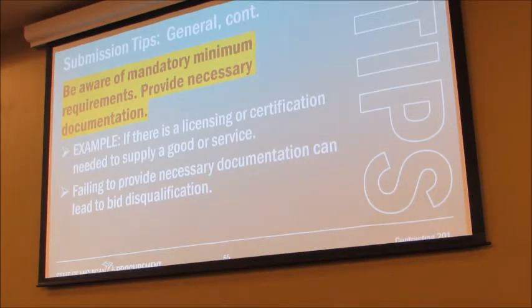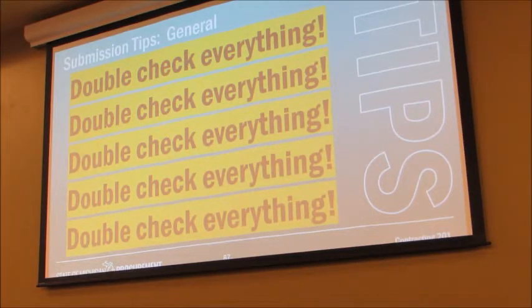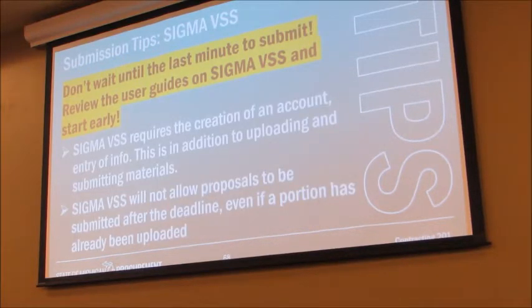Okay, we talked about mandatory minimums. Just want to flip through the rest of this. This is really important. Should they double check? Again, this sounds so obvious, but a lot of awards have been sacrificed because we're not doing it. By very big companies too, by very savvy companies. They don't have anyone proofread. This one too. And then we'll talk more about Sigma later. This one comes up a lot.